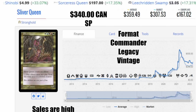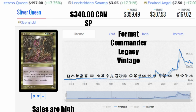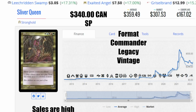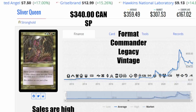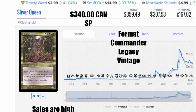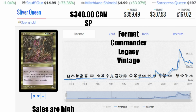All right, Sliver Queen from Stronghold. 340 bucks Canadian for a slightly played copy. Now, depending if you're using a cashback credit card and if you have a discount at any of these stores I'm talking about, you could save as much as 10 to 15% on that price before tax, which means you're basically getting it for that price Canadian with no tax for $340. The average price is $359.49 US. The market is $307.53 US, and it's €167.02 to get that card.